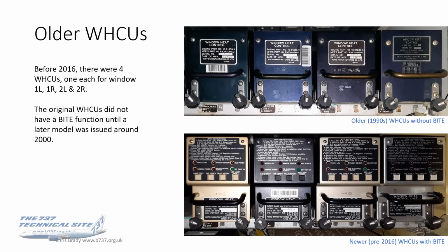The older ones look like this. So the sort of pre-1990s were just dumb boxes and didn't have any BITE facility at all. The late 90s, early noughties, we went to these boxes, which have got a BITE test facility in them. But there's one for each window, so one left, one right, two left, two right, have all got their own box. But as I say, in 2016, it changed to this dual WHCU arrangement.